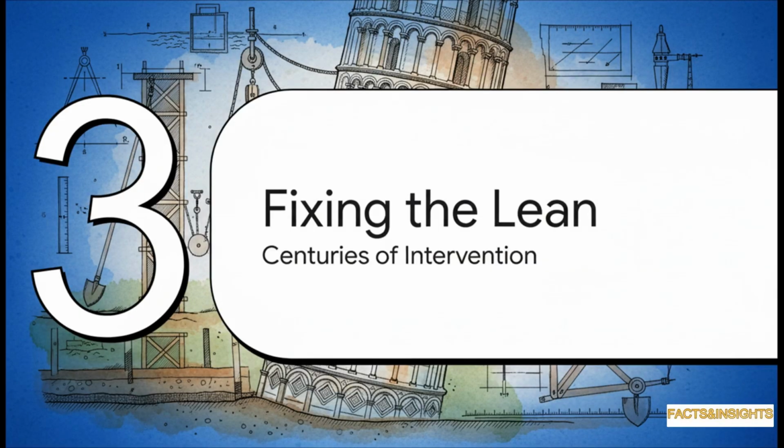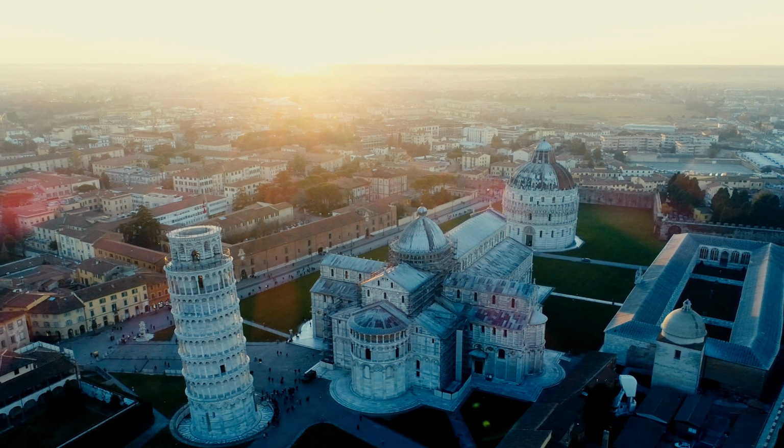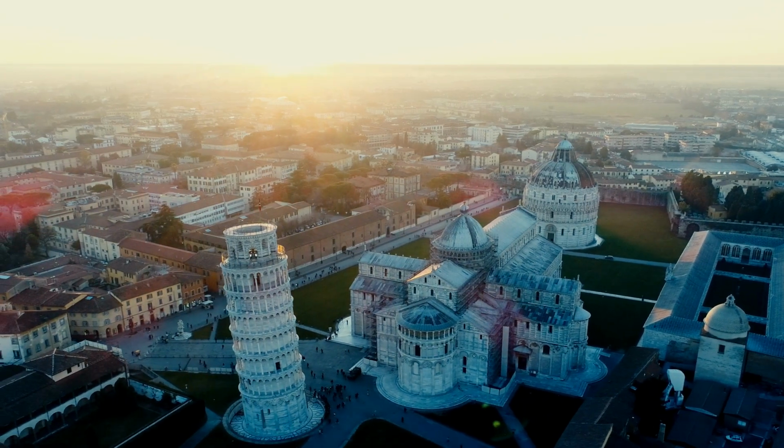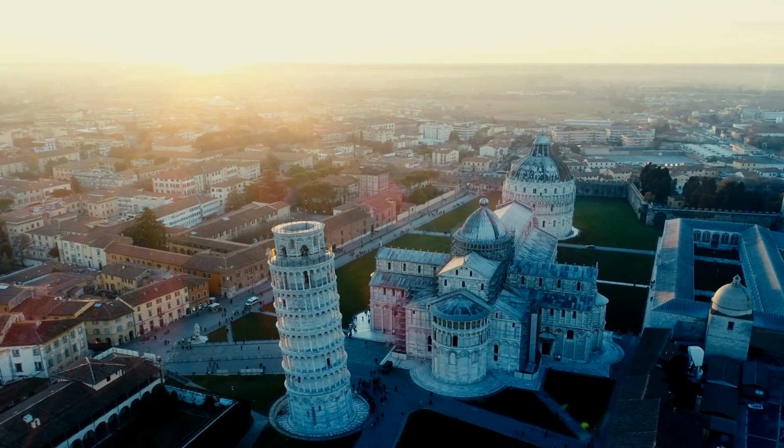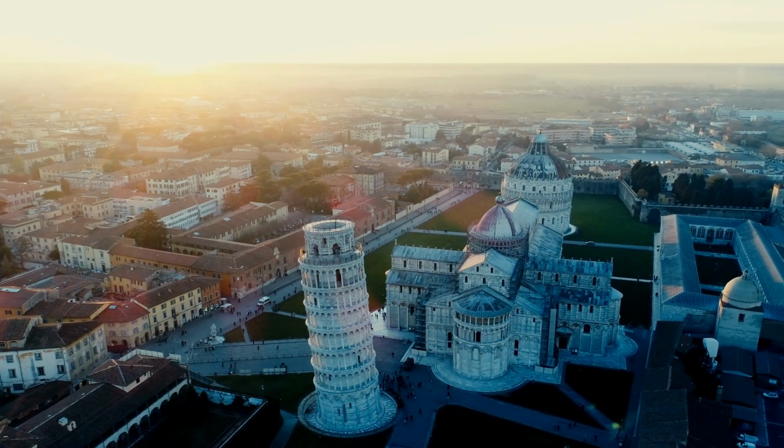Of course, for hundreds of years, nobody saw this as a good thing. They just saw a tower that was about to fall over. So, naturally, they tried to fix it. And those attempts to fix the lean, well, they created one of the tower's coolest and most surprising secrets.